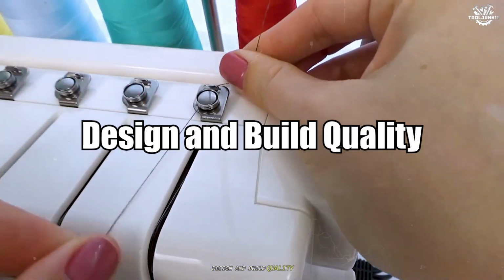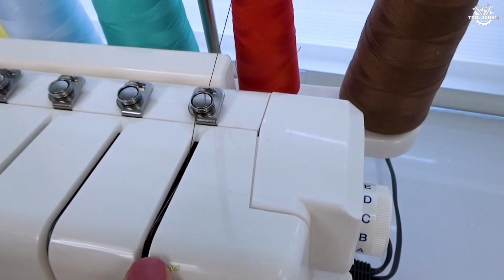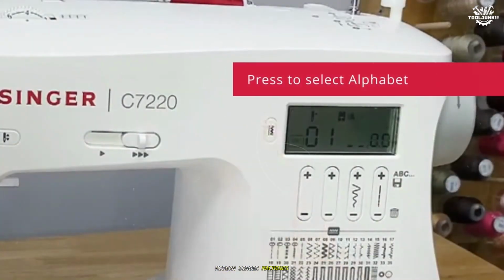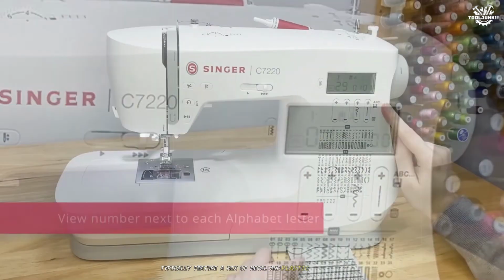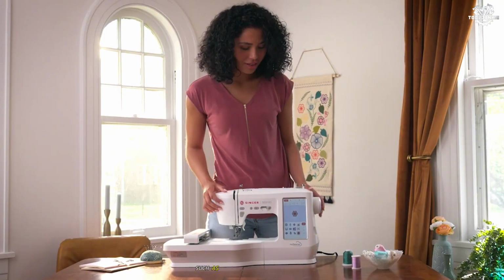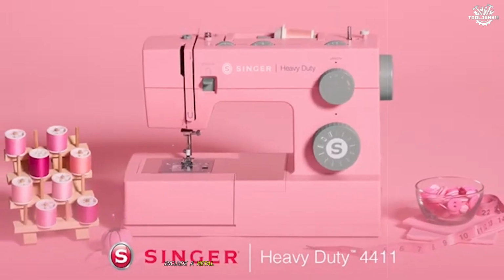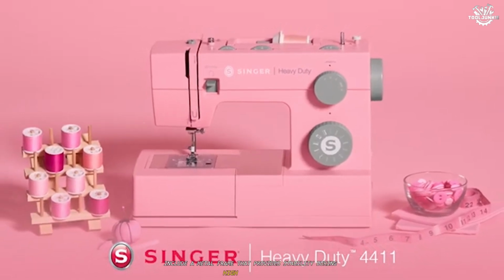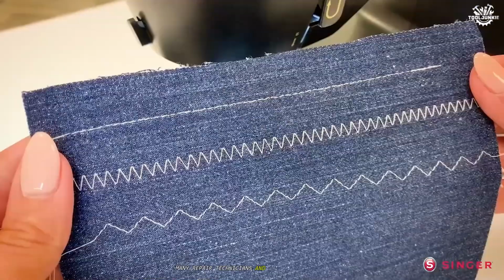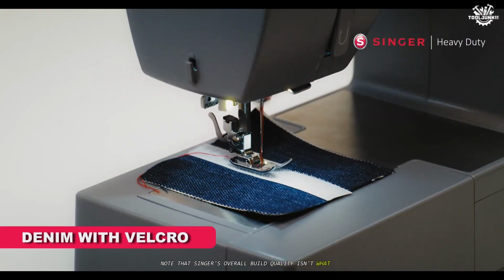Design and build quality. Singer, once the gold standard in sewing machines, has undergone significant changes over the decades. Modern Singer machines typically feature a mix of metal and plastic components. The Singer heavy-duty series, such as the 4423 and 4432 models, include a metal frame that provides stability during high-speed sewing. However, many repair technicians and experienced sewists note that Singer's overall build quality isn't what it used to be.